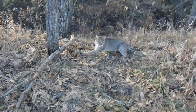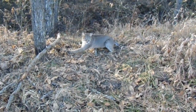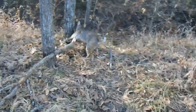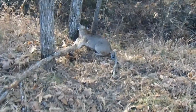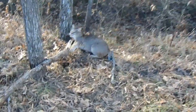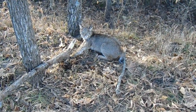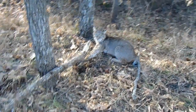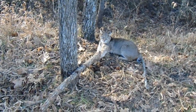Okay, guys, you've gotta be kidding me now. We've got a bobcat in a trap. This is insane. I've never got a bobcat on a trail camera. I didn't even know we had bobcats around here. Still, we have a bobcat in a 1.5 trap. You're kidding me, guys. I didn't even have a bait hole set up for this bobcat, guys.